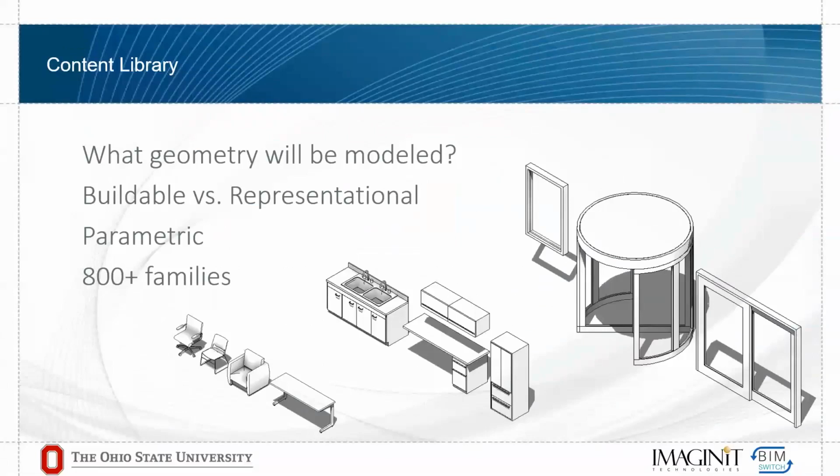We also focused on our families being parametric, so we don't want to have 10 different types of tables that are all just different sizes. We want to be able to stretch and resize things as needed. And so currently, we have around 800 families in our library. And we try to be very careful about not letting this grow too much. It's going to as we hit different types of buildings, but we try to be very careful about keeping this reasonable. So our families are lightweight.